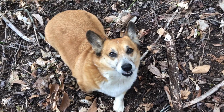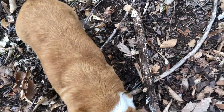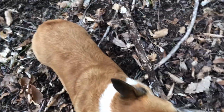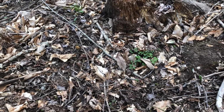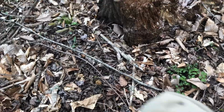Here's Teddy. He's a morel sniffer. He really has a nose for these morels, don't you, Teddy? Oh yeah, he's sniffing them out for us. Right where I found that little one, I just looked up, and there's a morel right there. I don't know if you can see it. So this one looks big enough to harvest.